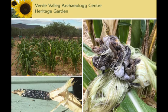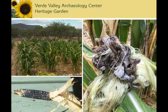Whaler coach. Yes, it is. We had some with corn smut, which is great if you're gourmet cooks. It's wonderful. People like it. It's delicious. But it's bad if you're a farmer because it's a fungus and you don't want it on your corn. So I took this one out and I just threw it in the garbage. I didn't even want to introduce it into compost.